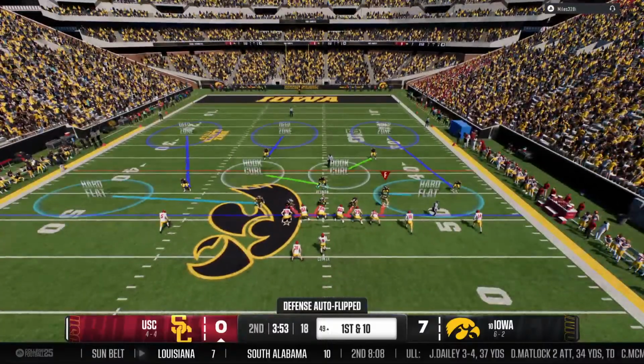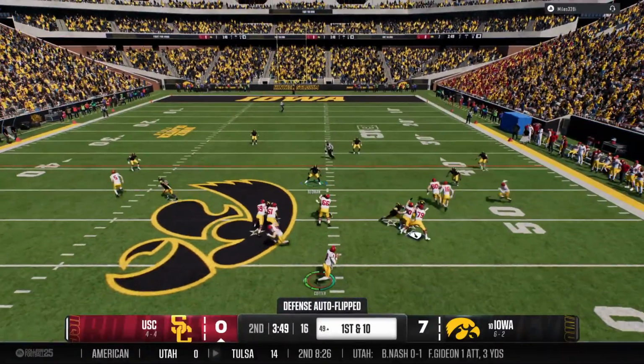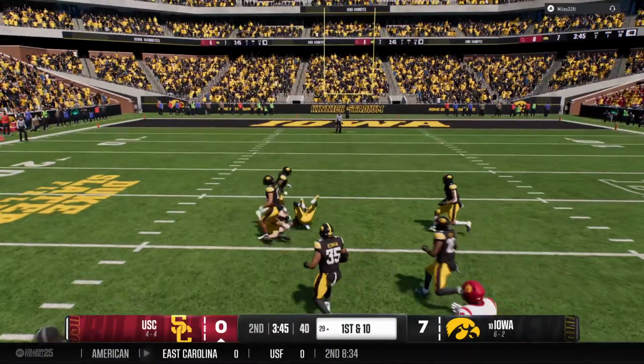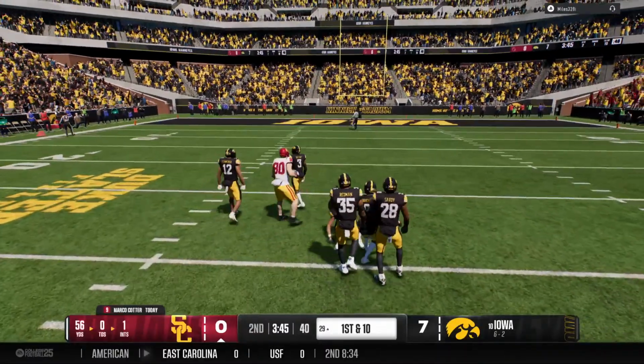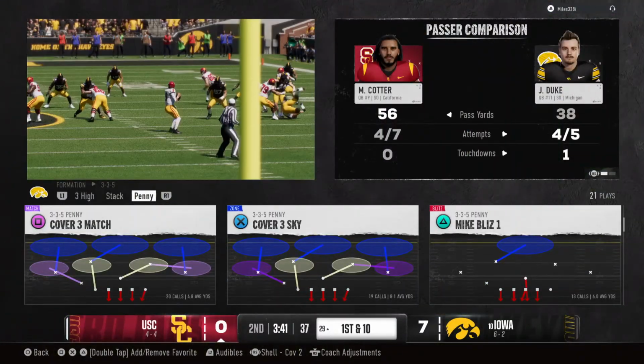Man, offenses are getting so good, Reese, at seeing the holes in the zone, knowing you're in zone, knowing where to sit down, how to make it an easy pitch and catch for the quarterback, and that's what it was on 3rd and short. And they got the defense on that one, and they get it to the 29-yard line.